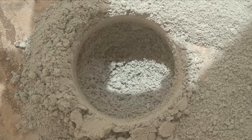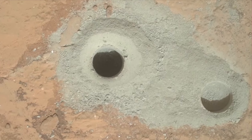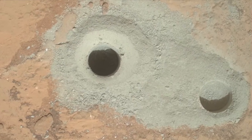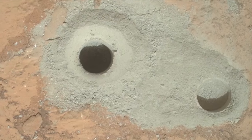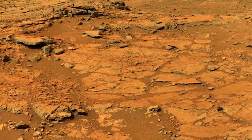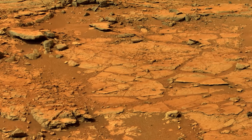Unlike most of the Martian surface, the powder was gray rather than red in color. That meant the minerals inside the rock had been sealed off from the atmosphere for billions of years. Here was a rock that offered a direct connection to the past.